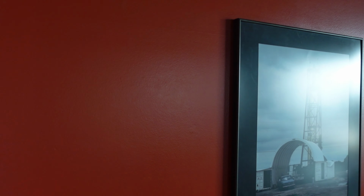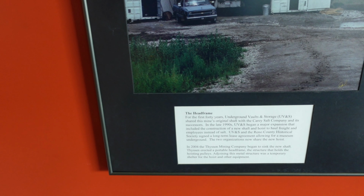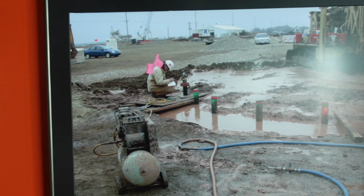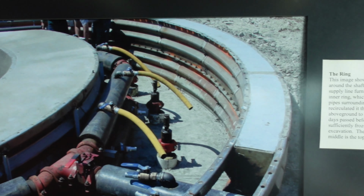There are newspaper clippings and several pictures that lay out the timeline of the creation of this very mine that you're about to go into. Kind of from the beginning, where it was just a little bit of a hole, all the way to it being the 650 feet that it is now.